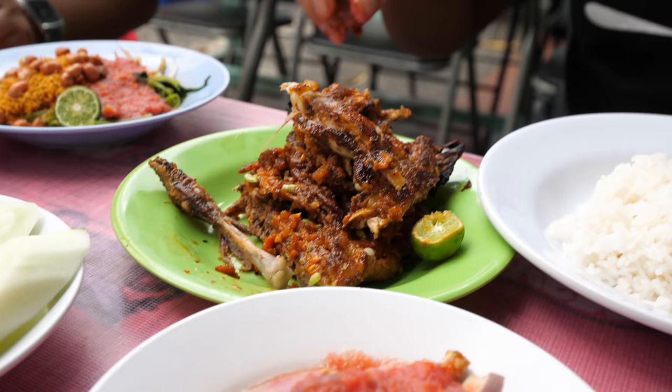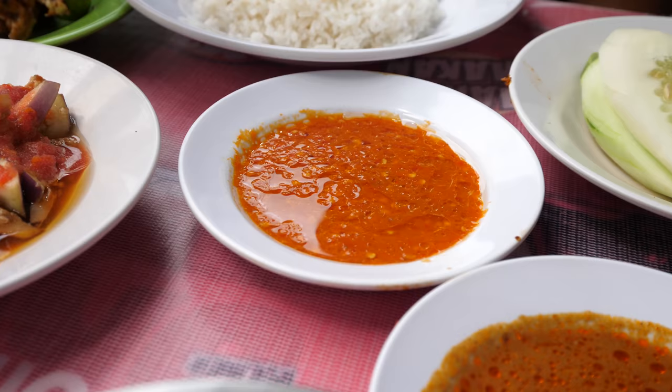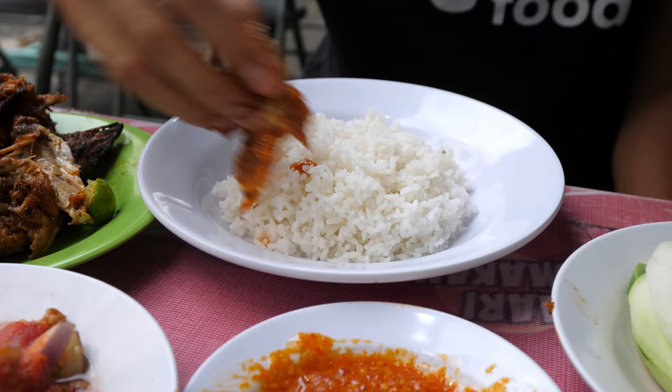That's what you call explosive flavor. It's just like pure chilies in that sauce. I mean, it's spicy, but you really taste the flavors of the chili. And this one is the extra spicy sauce. You can just see, look at how thick and rich that is with chilies. I wanna maximize the flavor of this sauce in this bite too. Onto the rice. Oh, look at it. It's just one of a kind.